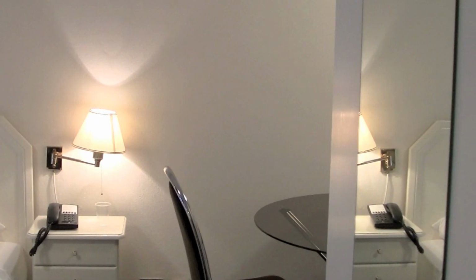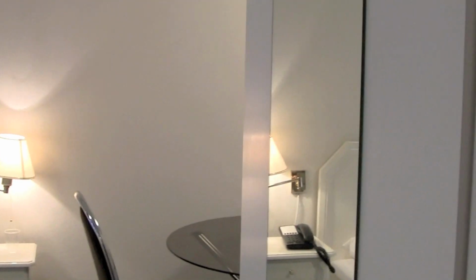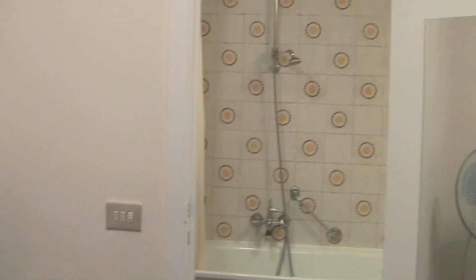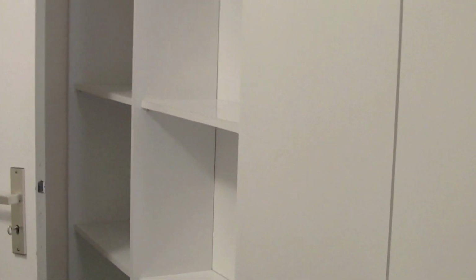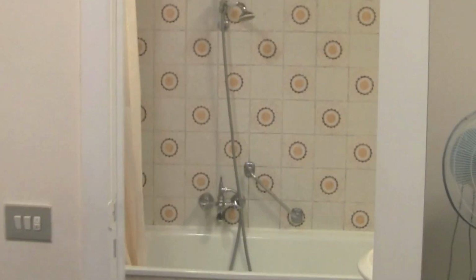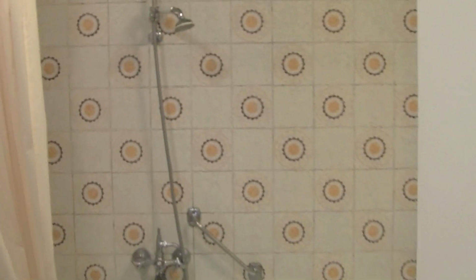There's a little workspace table, I guess. I was there in April, so it was not warm enough for air conditioning yet, but they have a fan, so I don't know that they have air conditioning. Bathtub. Typical European shower.